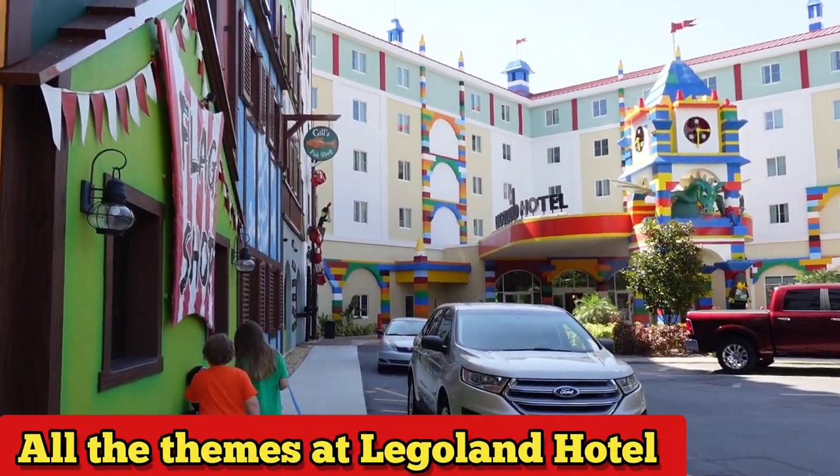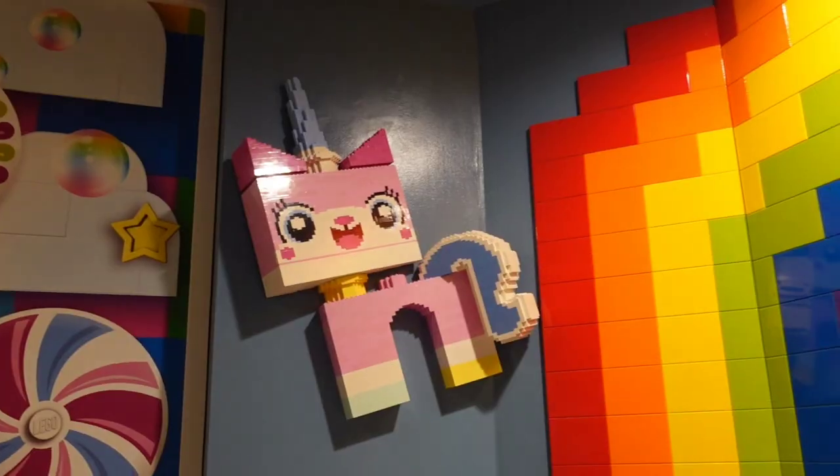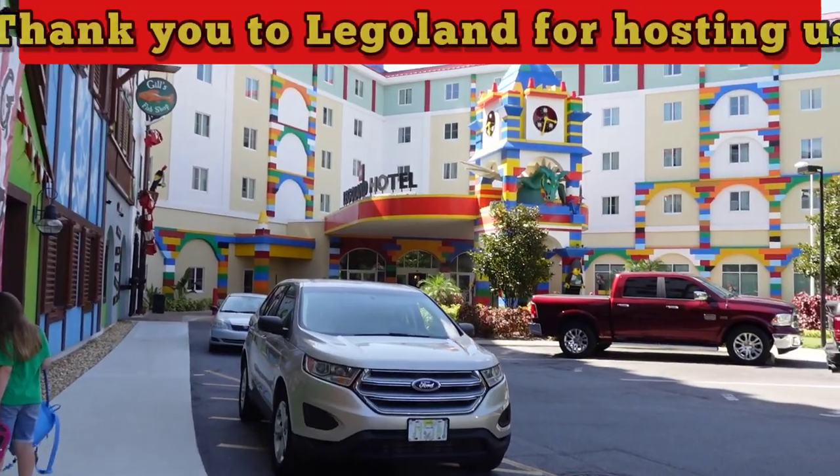Come and join us today at Legoland Florida Hotel. There are so many fun themes here. We can't wait to show all of them to you, and we just completed the last one we needed.